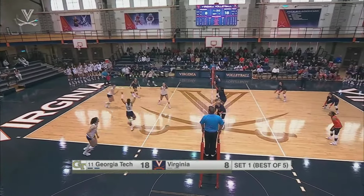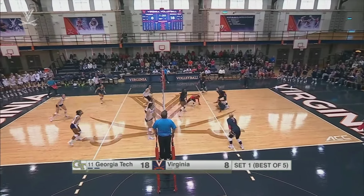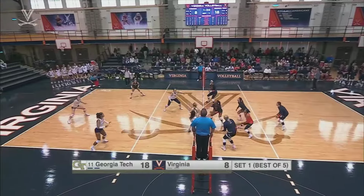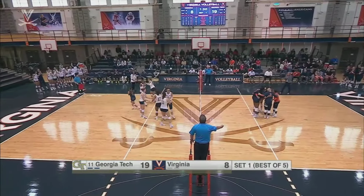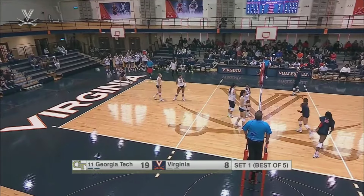And a float shot is dug out. Just a tip over. Pancake by Ashley Lee. Denied at the net, poked up in the air. Manyang had it. Borum with the swing. Right back over the denial. Tamara Oteen with her third kill of the match already. And Georgia Tech is at 19-8 with the lead.